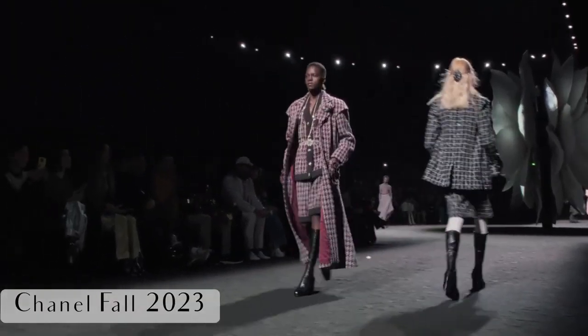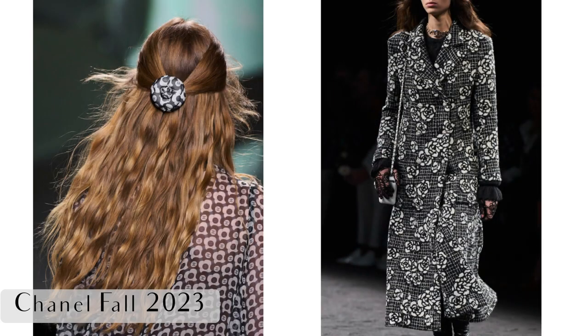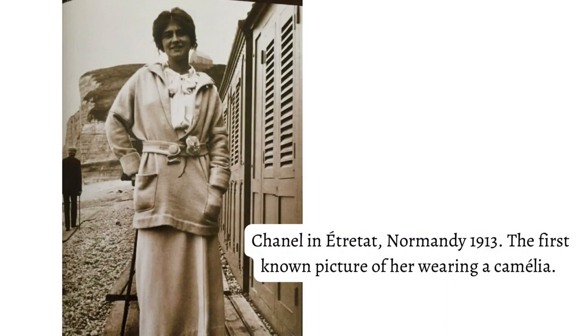Proust began the trend of wearing the camellia on his lapel at the Salon de Gaumont. Before that, young men wore carnations or gardenias. We know how Chanel was inspired by men's clothing, so she decided to borrow the new trend.